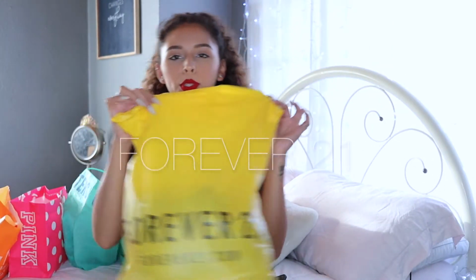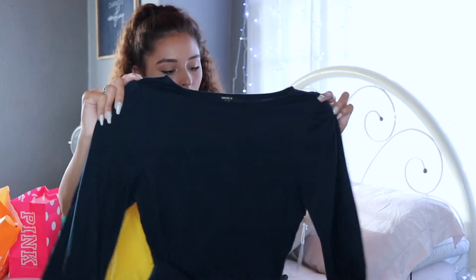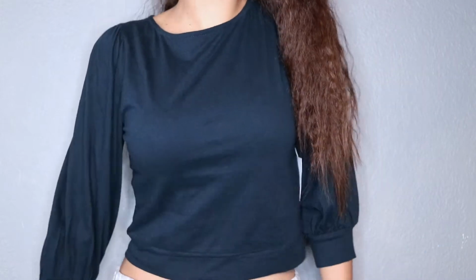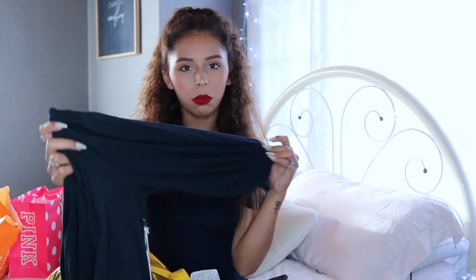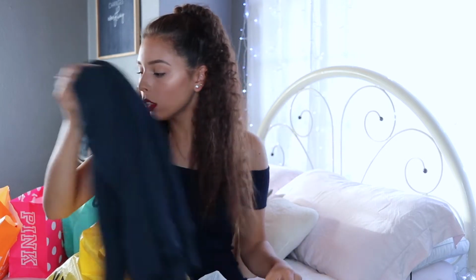So next I went to Forever 21. I feel like everybody has to go to the store. So this is the first thing that I got. Again, I got a navy top with sort of a similar sleeve style as the other one. It's just that the sleeves are a bit longer. And I got this for $7, which I think is a really good deal.